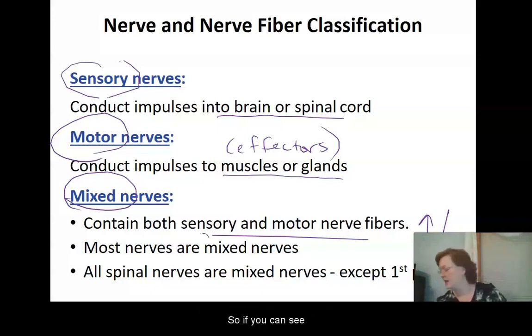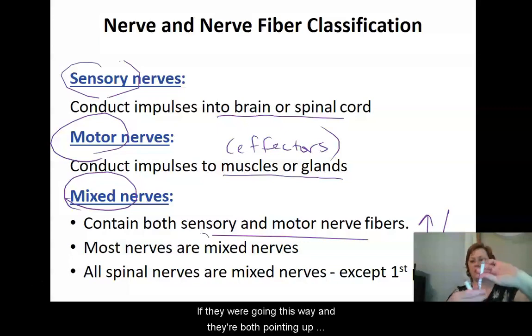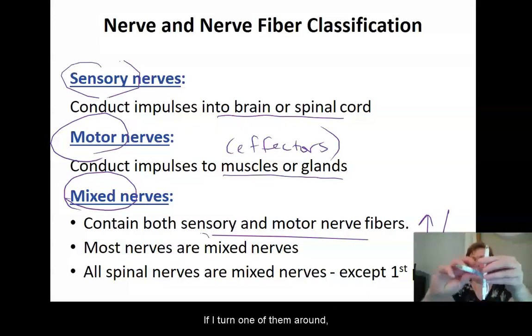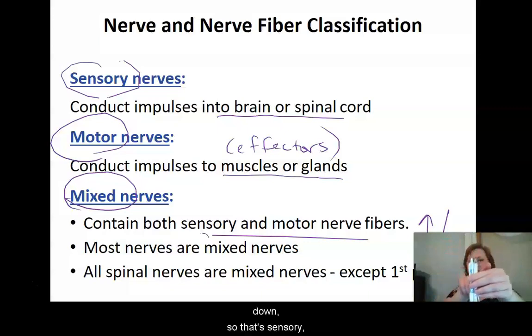So if you can see, I have this pen facing one direction, and this one right now is facing the same direction. So if it's outgoing information towards the pen tip, then this would be motor. If they were going this way and they're both pointing up towards my brain, they would be sensory. But if I turn one of them around, now I have one cell in here that's carrying information down, so that's sensory, and another one that's carrying information up, and that one would be motor.